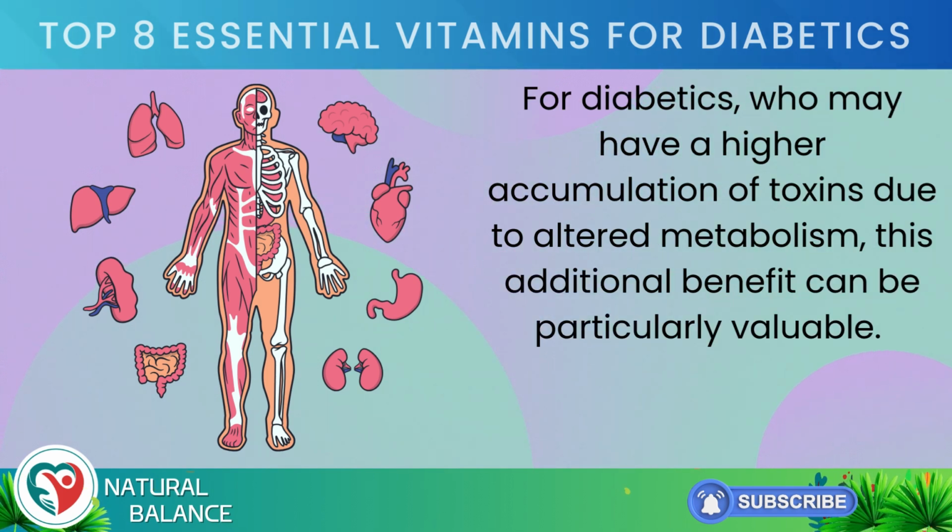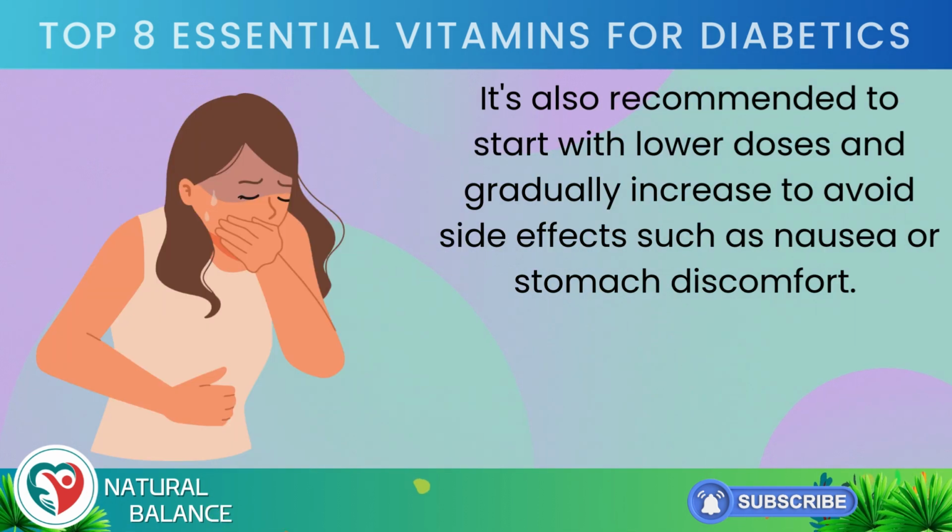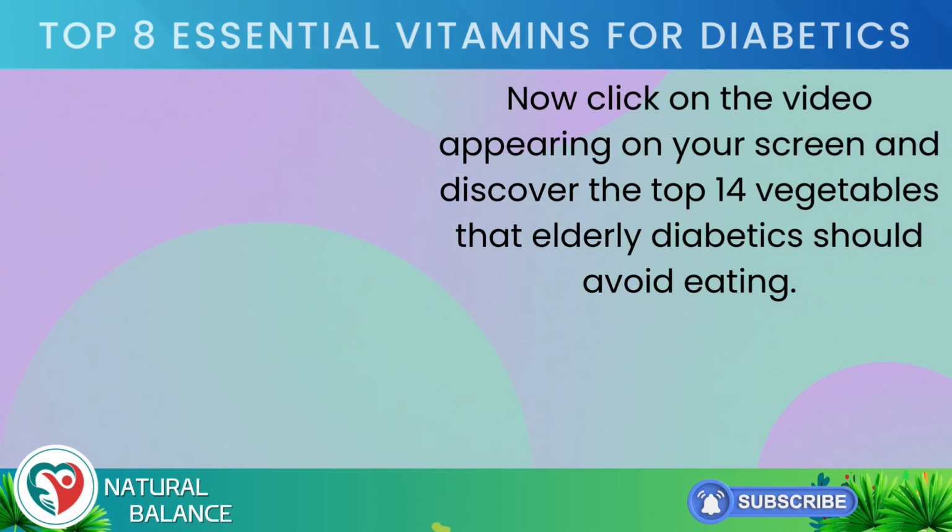For diabetics, who may have a higher accumulation of toxins due to altered metabolism, this additional benefit can be particularly valuable. It's important to note that alpha-lipoic acid can significantly lower blood glucose, so people taking diabetes medications should monitor their glucose levels carefully and adjust doses under medical supervision. It's also recommended to start with lower doses and gradually increase to avoid side effects such as nausea or stomach discomfort.